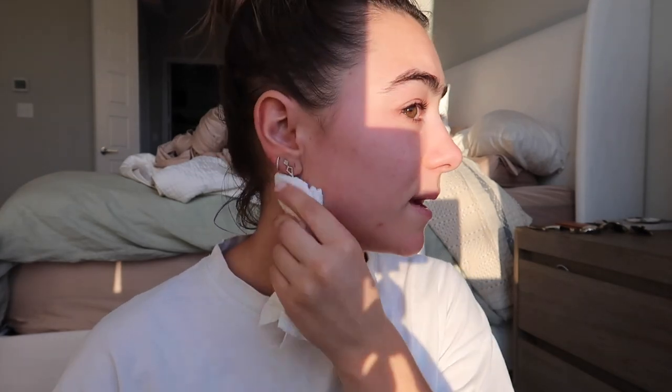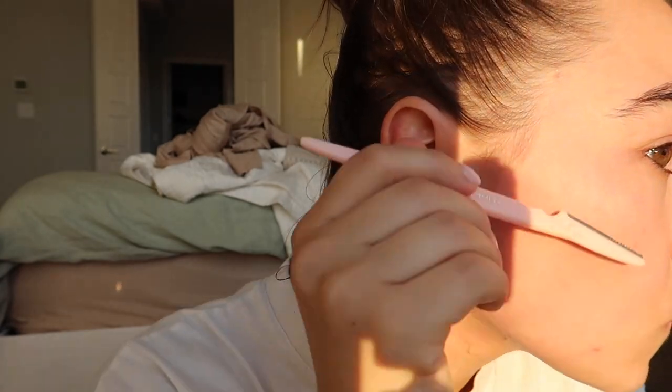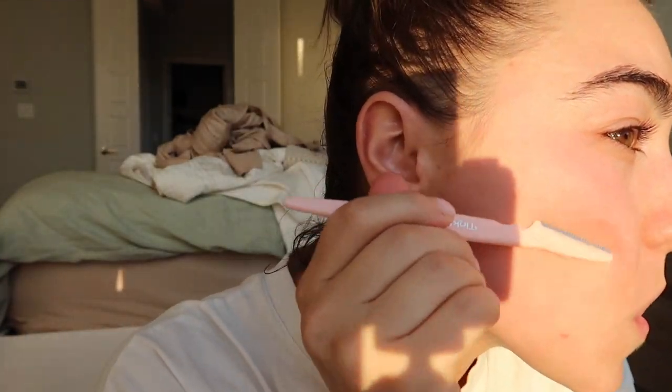So I just thought I would show you guys that process since it's been a minute since I talked about this. And as an added benefit, if you have peach fuzz on your face, it removes all the peach fuzz and your makeup looks super smooth and flawless. So those are just a couple of the things it does for you. But yeah, I just thought I would show you guys. This is what I'm doing on Sunday night.